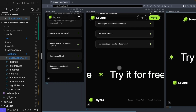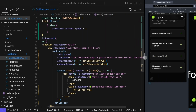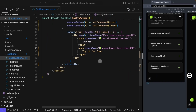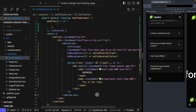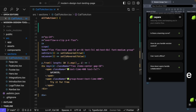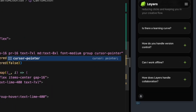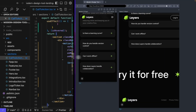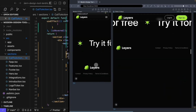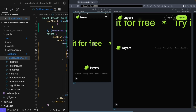Now this would ideally be a button because it's a call to action, or at least a link. So we might want to add a link around here if we had somewhere for this link to go. But for now, we don't need to worry about that. We'll just go ahead and leave this as is. We could simply set a cursor pointer rule, and this will make it feel more like a link. So if we set that cursor pointer rule, when we hover this, it should change our cursor to a pointer and allow it to feel like you're about to click on something that's going to go somewhere.